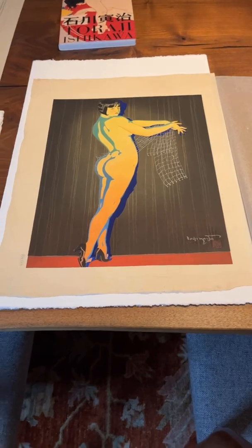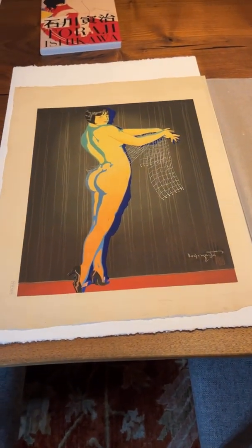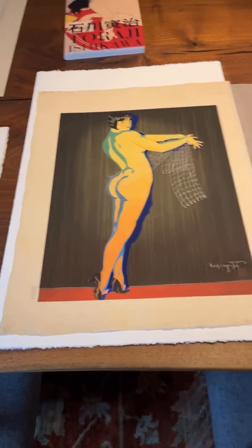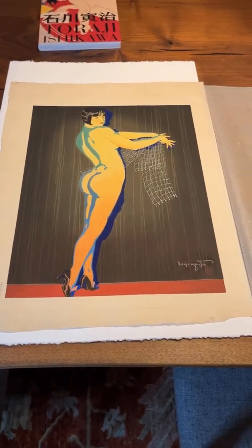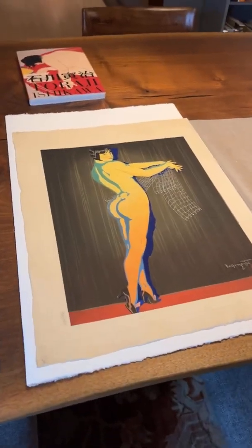the same design. This is a work done in 1934, I believe. It's called The Dance, or The Dancer. I've heard it called both.